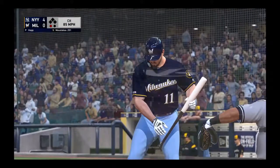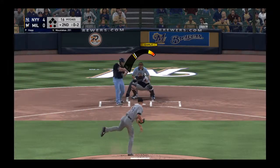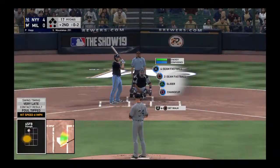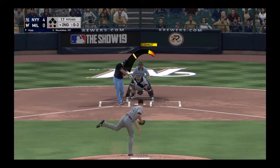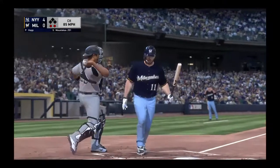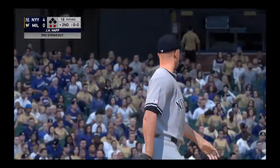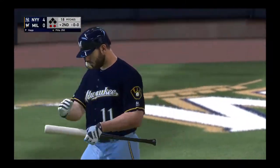Great job of changing speeds there. It's 0-2. Moustakas, or just Moose for short. He was selected in the first round back in the draft of 2007. Yeah, Matty, they certainly got it right when they drafted this guy. He has turned himself into an absolute superstar. Everybody knows this guy's name, and kids are buying his jerseys. So he gets the swinging strikeout on the changeup. Mike Moustakas goes down for the second out in the bottom half.